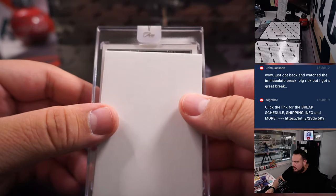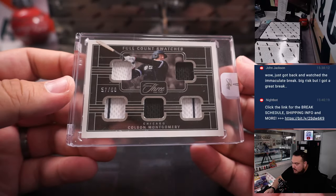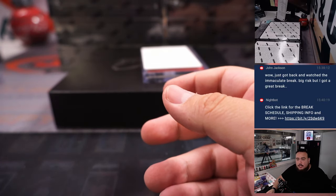Alright, here we go. Let's continue on. We have a full count swatches of Colson Montgomery for the White Sox, 57. White Sox, spot 7, sorry, Will Christian. There you go, man on the board.